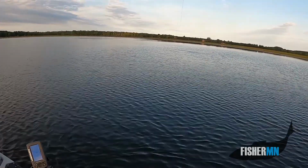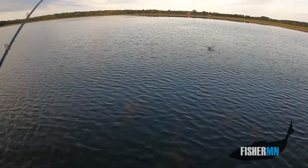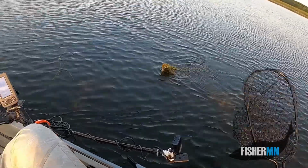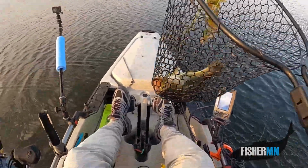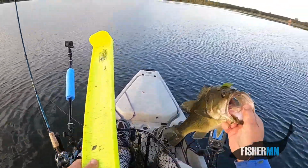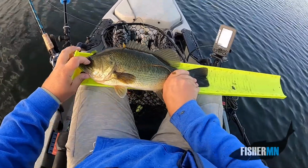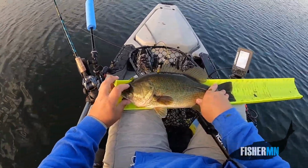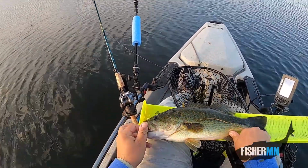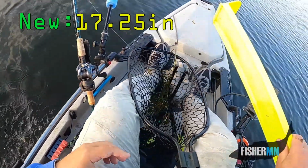Oh. There we go. Those guys that can't really jump are the ones you want because they're bigger. He's a little better than average here. Booyah pad crasher. I'm thinking, what, 16? 17. 17-inch bass. Actually, 17.25. 17.25-inch bass on the Booyah pad crasher. Nice.